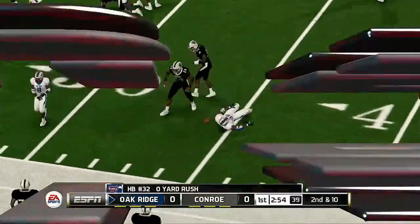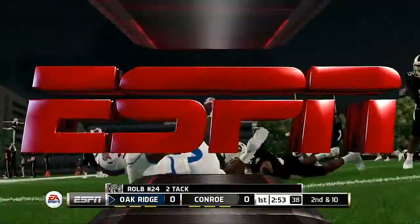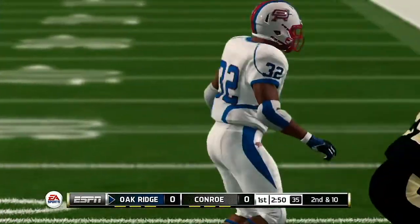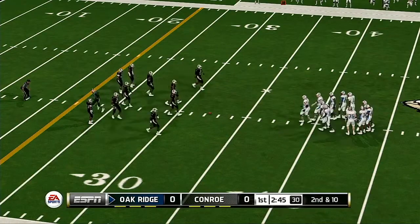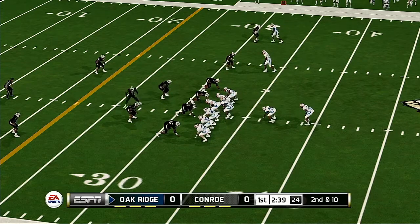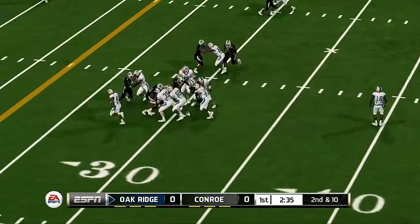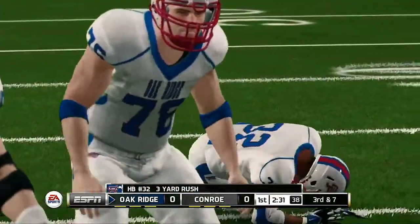That's a great tackle at the 32-yard line. The running back gets a yard, maybe less. Just a great job here by the defender of timing the hit and getting him down. It's the ninth play of the drive. And they make the stop around the 29-yard line.